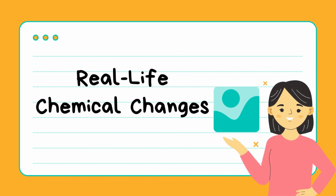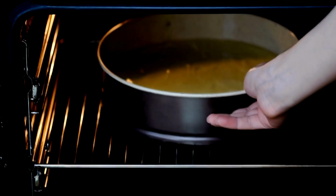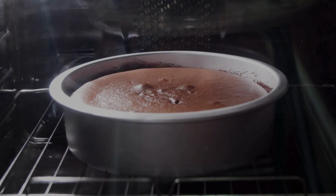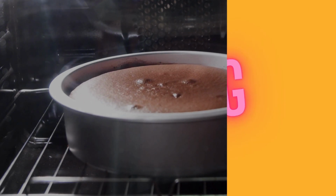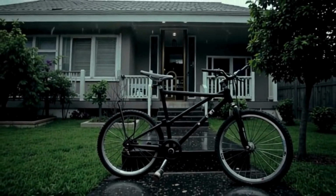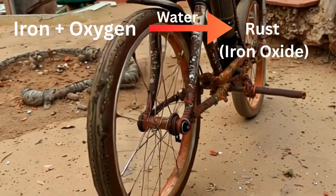Okay, let's look at some chemical changes you see every day. First, think about cooking. When you bake a cake, the batter turns into a fluffy cake. You can't turn it back into batter, right? That's a chemical change. The ingredients react to form something new. Another example is rusting. If you leave a bike outside in the rain, it might get rusty. The iron in the bike reacts with oxygen and water to form rust, a totally new substance.